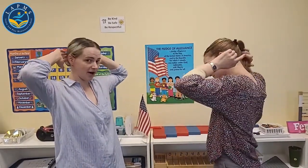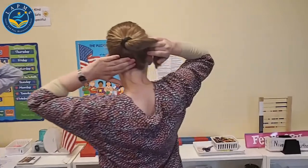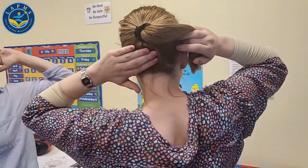And then underneath that, along the sides of our head, we have the temporal lobes. So this is what allows us to talk and to understand language and learn language and to hear. So behind that, in the back of our head, we have the occipital lobe. This is where our eyes send our information and allows us to see and understand what we're seeing.